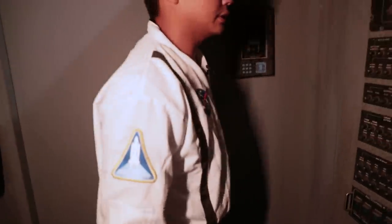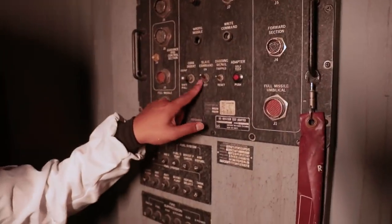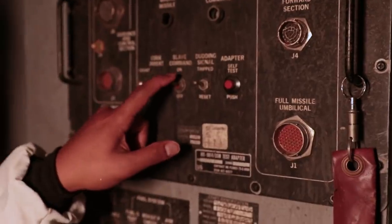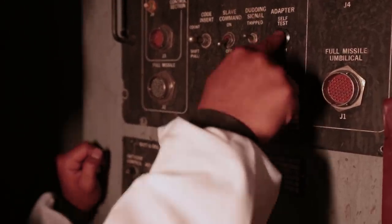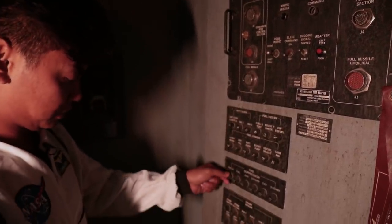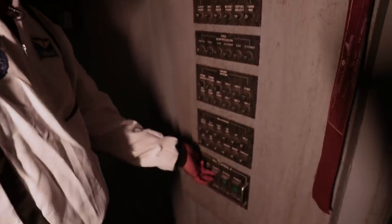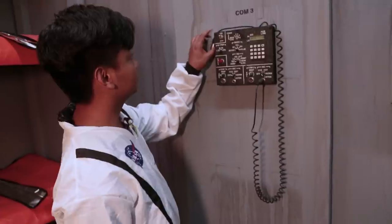Huh, actually, let's see what this does. I wonder if any of these work. There's a slave command. I don't know what that means. Turn that off. Adapter, hopefully this does nothing. I don't hear anything, maybe. Okay, I don't think this is on at all. Okay, I don't think the spaceship is even working at all. Oh, maybe that's why. Just because the spaceship is not working, we don't have any options here. Let's keep exploring, you know?